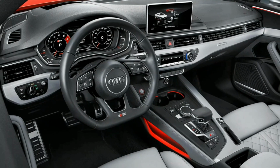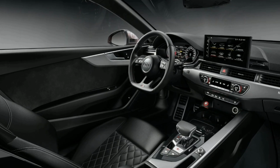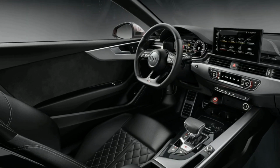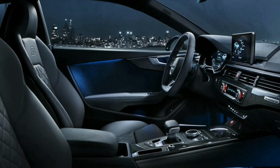Inside, the S5 embodies exactly what German luxury stands for. It has a chic interior that looks and feels elegant and modern, and the material quality is second to none. The S5's front seats are comfortable and supportive.